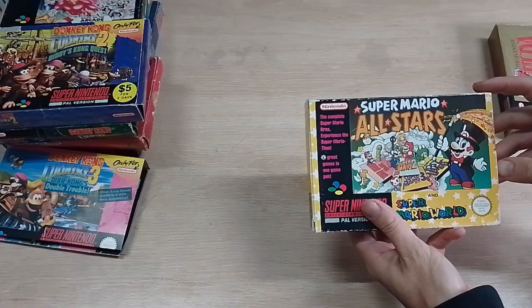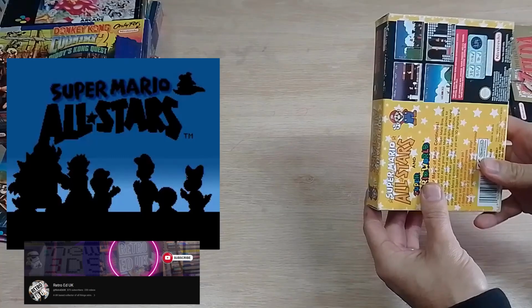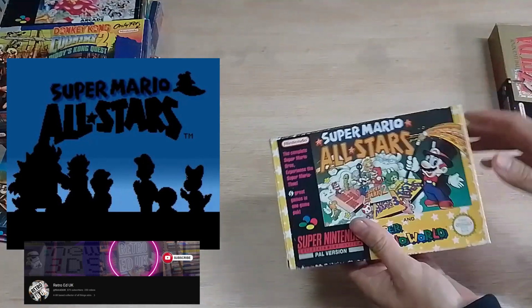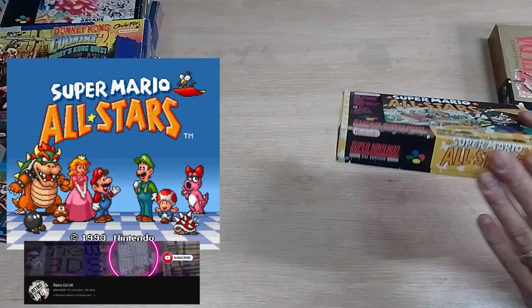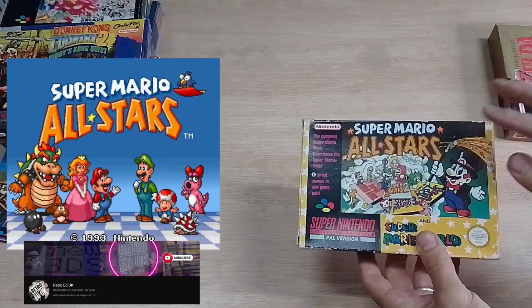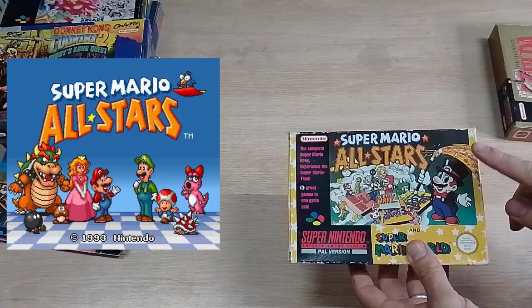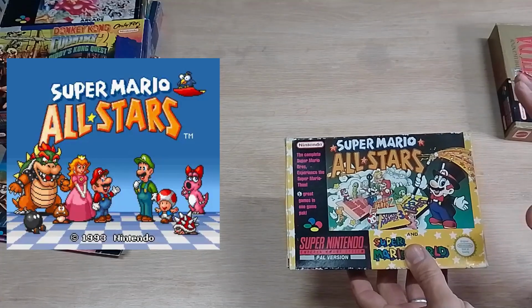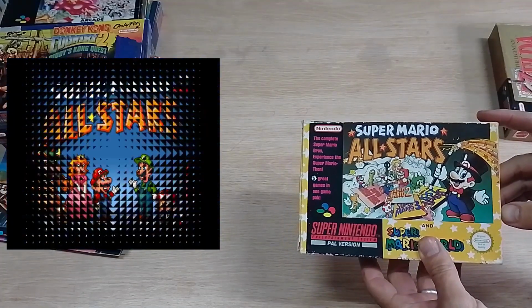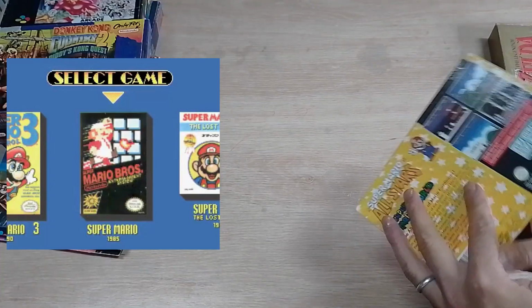Here's my Super Mario All-Stars box. I was joking with Retro Ed a little while ago that he has worried me about this box. I bought this one from the UK because I wanted a box copy. I knew that they were released in PAL, and that a box copy of Super Mario All-Stars was not something that you could find in the NTSC regions. So I wanted a box copy of these.